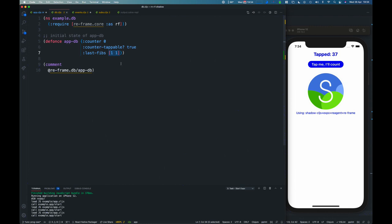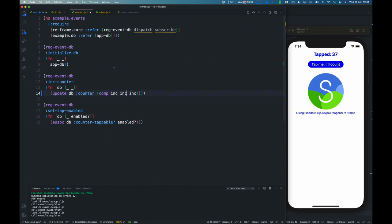And then we could define an event that looks like this. reg-event-db, and let's say we call it advance-fib, and we see that it's a function which takes the db, and like the inc counter, we don't care about the arguments we get.